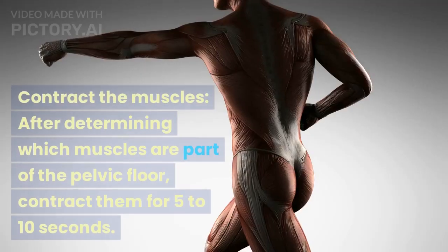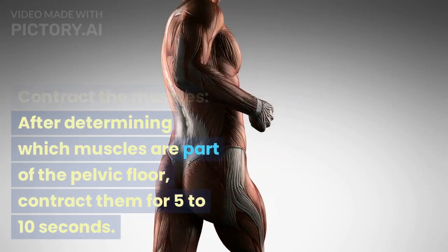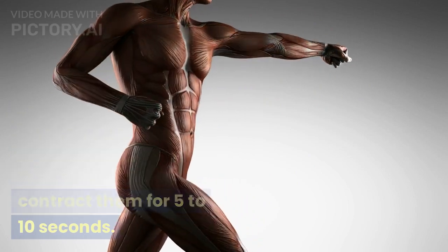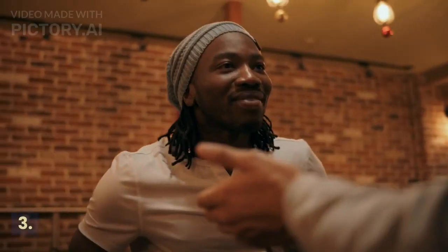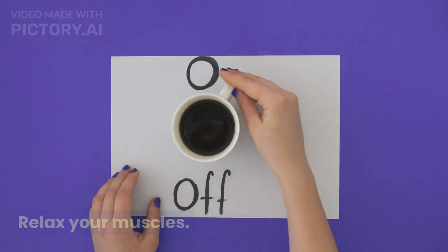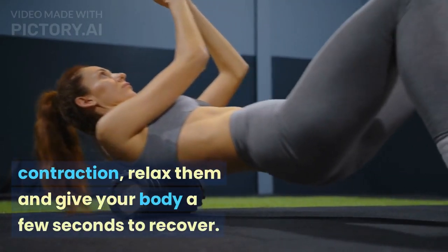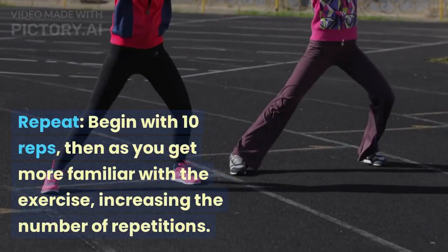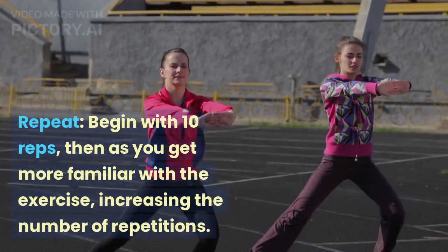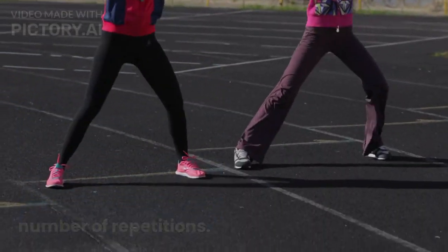2. Contract the muscles. After determining which muscles are part of the pelvic floor, contract them for 5 to 10 seconds. While doing this, try to avoid holding your breath or tensing any other muscles. 3. Relax your muscles. After a muscle contraction, relax them and give your body a few seconds to recover. 4. Repeat. Begin with 10 reps, then as you get more familiar with the exercise, increase the number of repetitions.